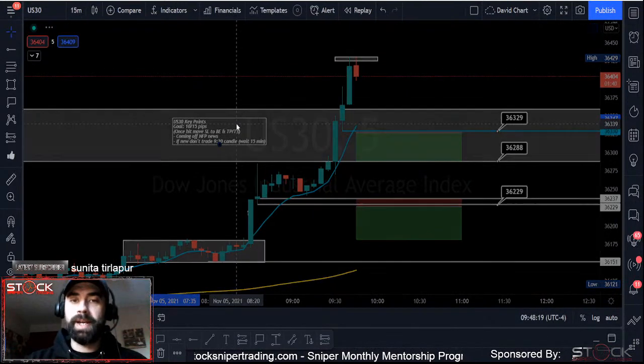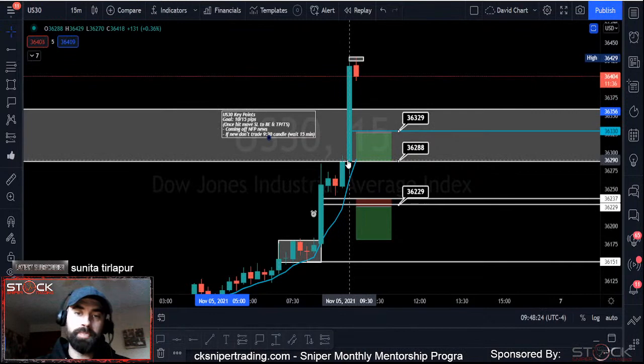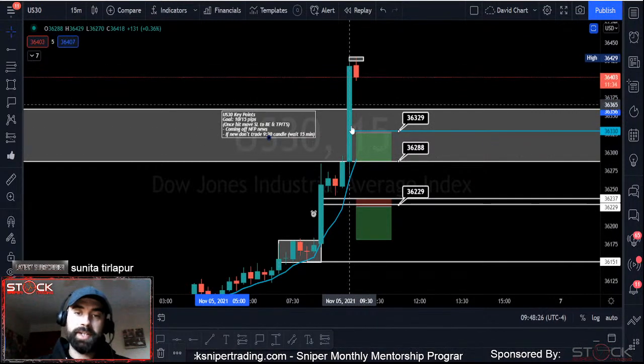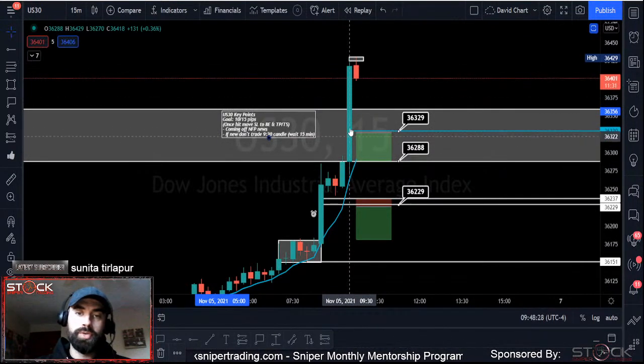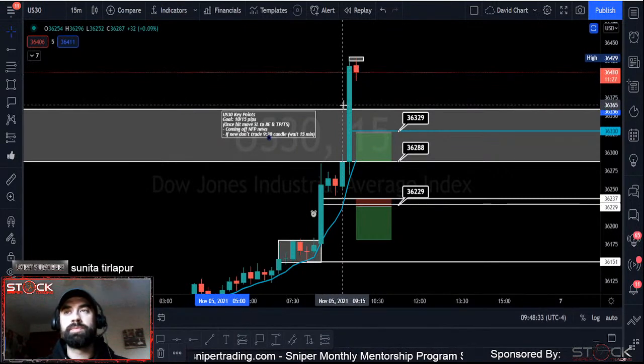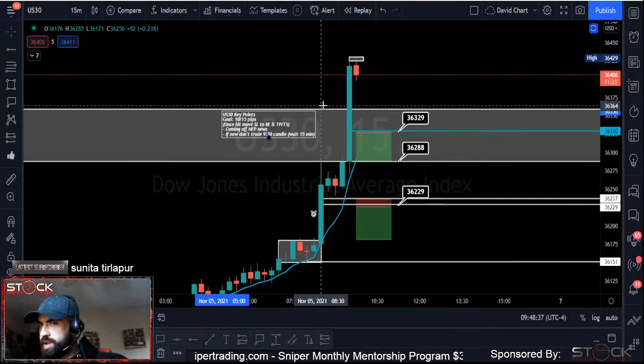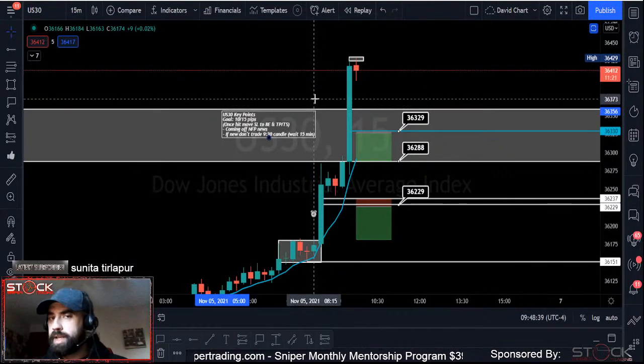Okay, let's check out our 15-minute now. Look at this. That's a huge bullish candle. You understand? Huge candle. Massive. Okay, so about 11 minutes on the 15-minute candle time frame.